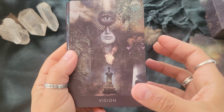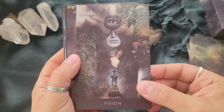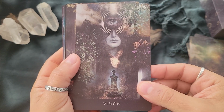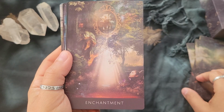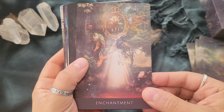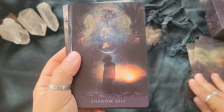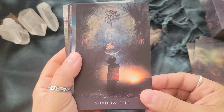And okay, here's the thing. I feel like I've been looking for a deck that is beautiful, but also useful. I think a lot of these decks that are beautiful lack the symbolism the way that I use a deck. I am not really a guidebook person.